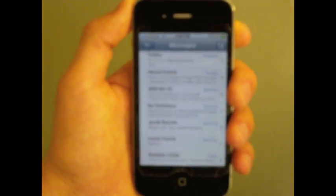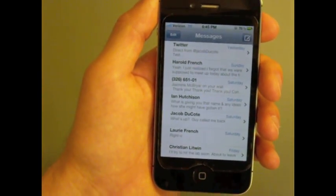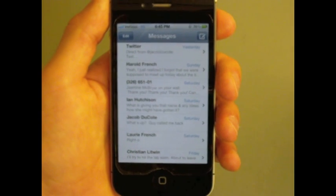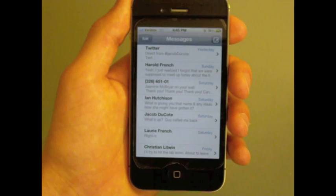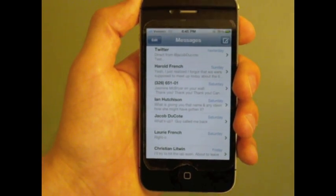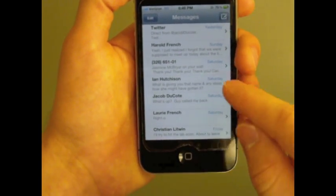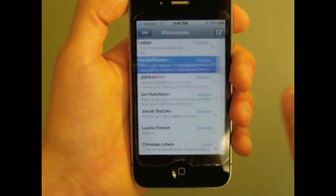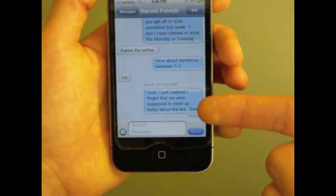Let's go into iMessage now. iMessage is integrated within the text messaging app. It's kind of like BlackBerry Messenger if you've ever used that. Anyone running iOS 5 on an iPad 2, an iPod Touch, an iPhone, whatever, you'll be able to text them just through Apple's own network for free. You can tell because it just happens automatically.